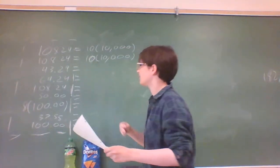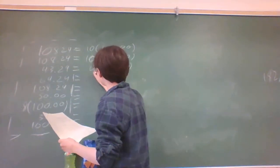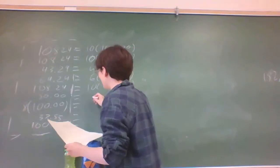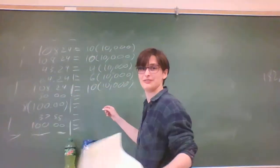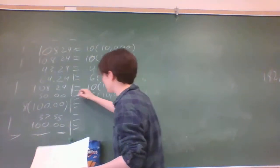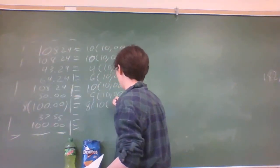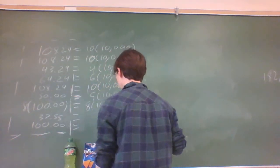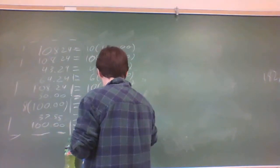And for this, it's going to round down to $40, which will be 4 of these $10 packs. And that can become 6 $10 packs. And this is 10 $10 packs. And I hope no one comes in because I don't want to explain to them what I'm doing with my life. And this is 5 of these. Isn't that fantastic? And this, that's 8 times 10 of these. And this is 30. And this is 10.